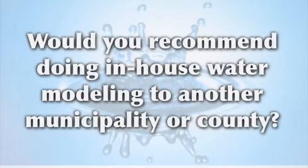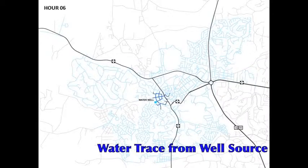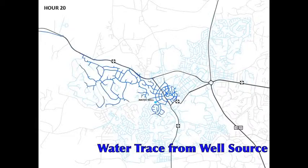Would you recommend doing in-house water modeling to another municipality or county? Absolutely. I think doing it in-house, like I said, gives us better, more accurate data and improves the communication of what we need to do as a county to improve our development. Most definitely, I think our experience has been very positive, and it allows us to have much greater level of confidence in proceeding forward with developments and water source in general.